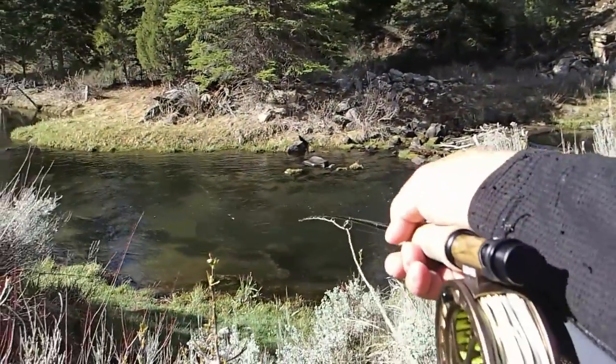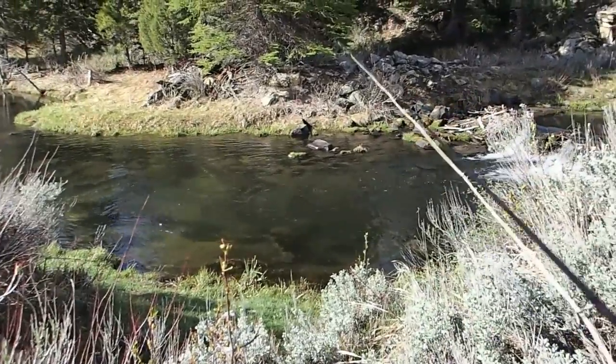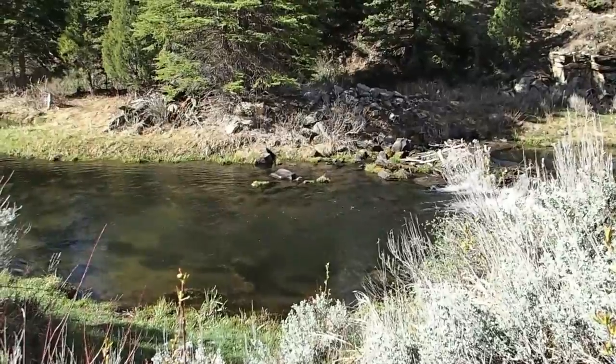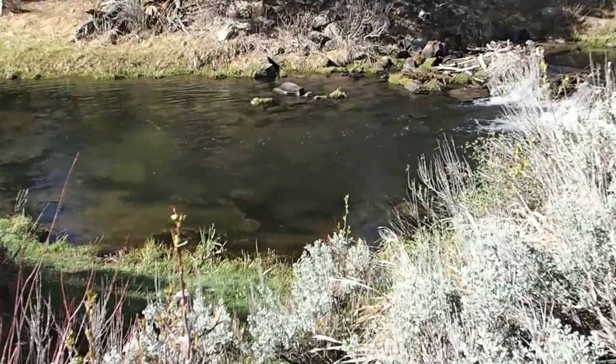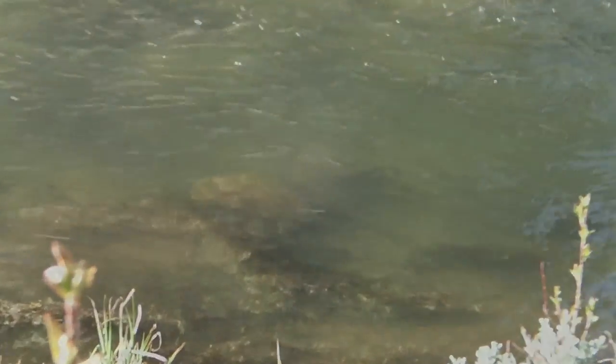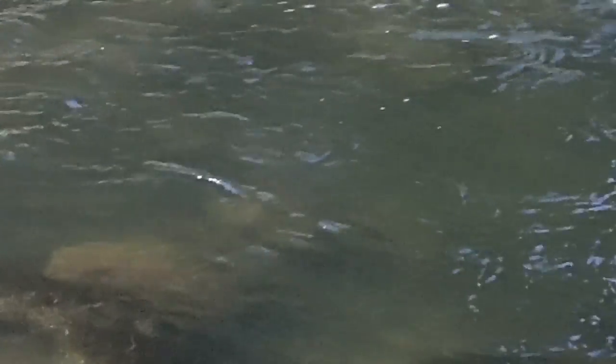There's fish right here. Right there. I'm just kind of hovering. Oh, a couple of them. There's some motion. Okay. A couple of submerged rocks right here. You'll see a couple of fish in there. They're subsurface kind of feeding, but definitely would take something like a zebra.